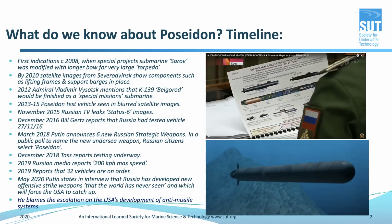Also during 2019, we saw press reports coming out that suggested that the Russians have at least 32 of these systems on order. As recently as May, Vladimir Putin stated in an interview on Russian TV that Russia had developed new offensive strike weapons that the world has never seen and would force the USA to catch up. And interestingly, and we'll come back to this throughout the presentation, he blames the USA's development of advanced anti-missile systems for the deployment of systems such as Kanyon, but also of the hypersonic new warheads that have been designed for some of their missile systems.